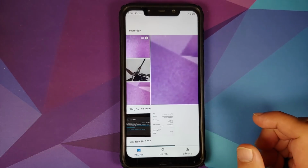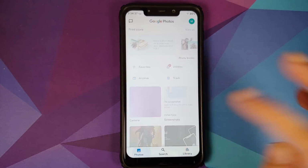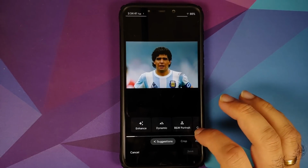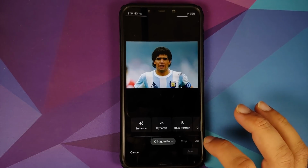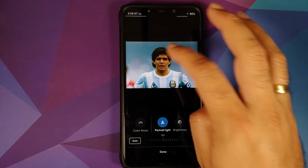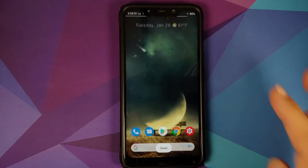Next up, let us check for portrait light. So here it is. We can go into the photos section, try to edit a picture, and once you try to edit it, wait for this bar to load, go into adjust, bam, portrait light is built in, works without any issues, as you can see on your screen right now.